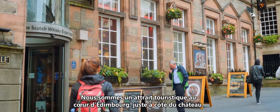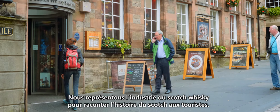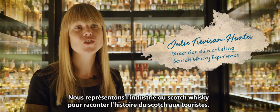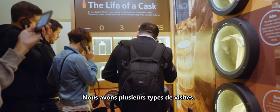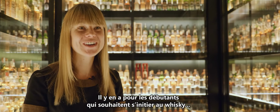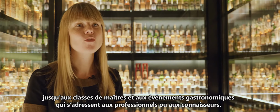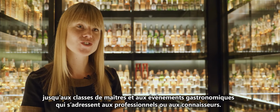We are a visitor centre in the heart of Edinburgh, just right next to Edinburgh Castle, and we represent the whole Scotch whisky industry to tell the story of Scotch to visitors that come to visit the city. So we have a whole range of different tour experiences. There's something for the complete novice who just wants to tick off the whisky box when they're here in Scotland and learn a little bit about it, up to masterclasses and even full day training events for people that maybe work in the drinks industry or that are real whisky connoisseurs.